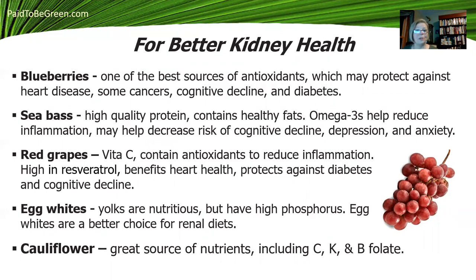Red grapes are great for you. They include vitamin C. They contain antioxidants to reduce inflammation. They're high in resveratrol. They benefit our heart health. It protects against diabetes and cognitive decline. And egg whites. Now, yolks are nutritious too, and they taste better as far as I'm concerned, but they have high phosphorus. Egg whites are a better choice for renal diets. Plus, they're an excellent choice for dialysis patients who have a higher protein need, but they're limited in their phosphorus intake.